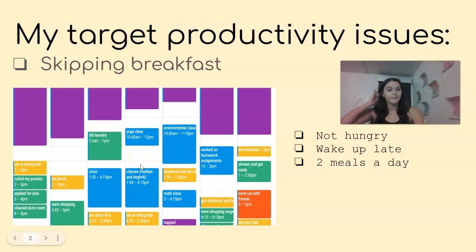To start off, the productivity issue I wanted to target was skipping breakfast. As you can see from my Google Calendar log, all the yellow activities that I logged are eating. I don't eat until like 1 or 2, so around lunchtime every day. Most of the time that is because I don't wake up feeling hungry, so I just won't eat until later in the day when I do finally get hungry.